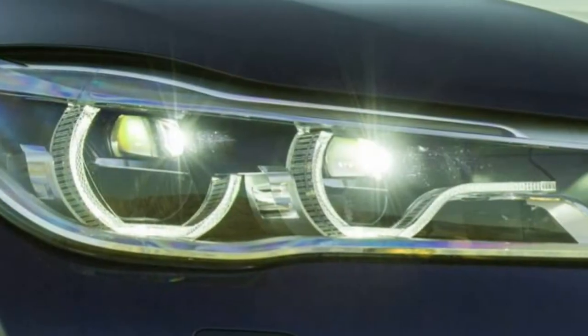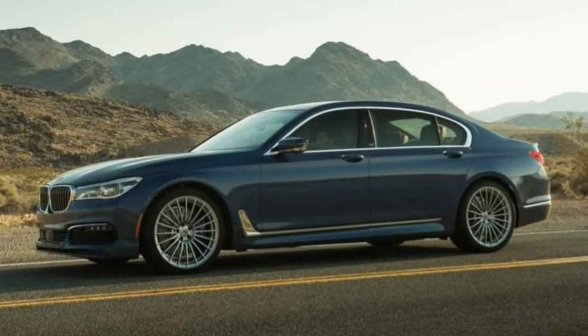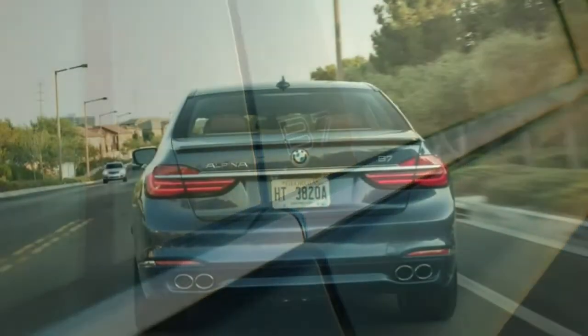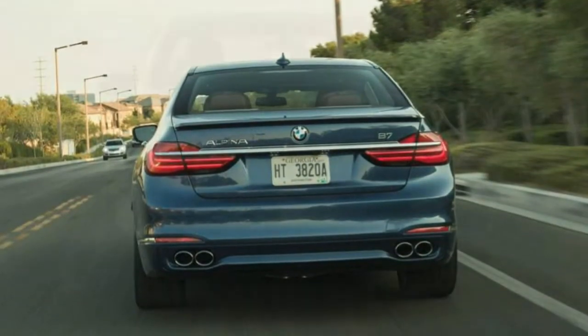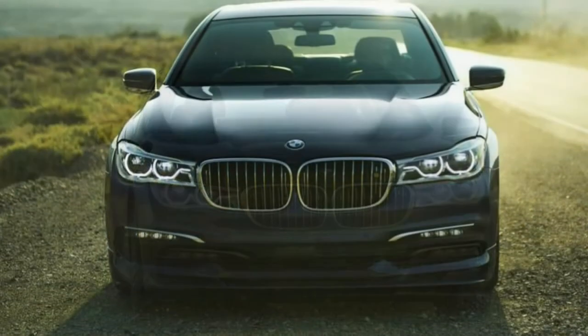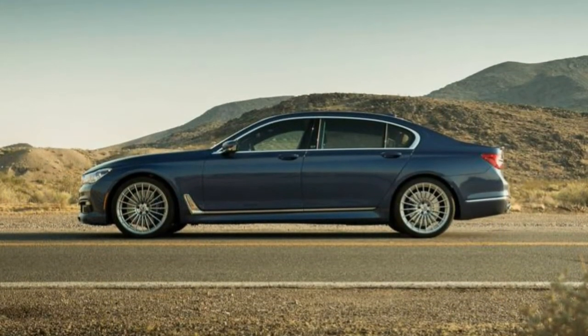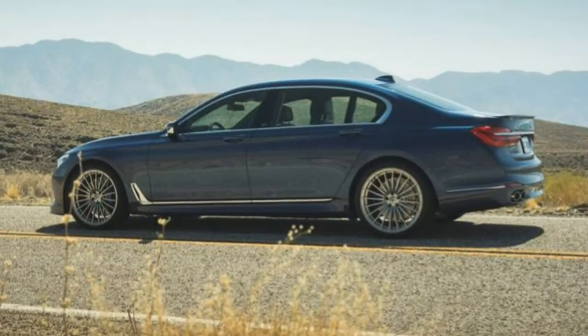Visibility. The B7 is a large car, but the blind spots are minimized thanks to the large side mirrors and electronic monitoring. The hood is long, but it's simple to see over, so you can sense where the bumpers are when parking. The comprehensive exterior cameras have every angle covered.